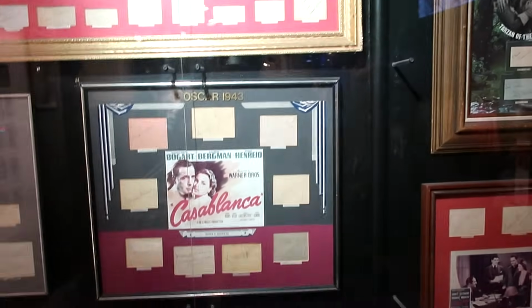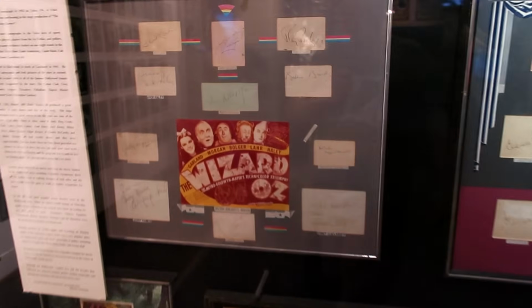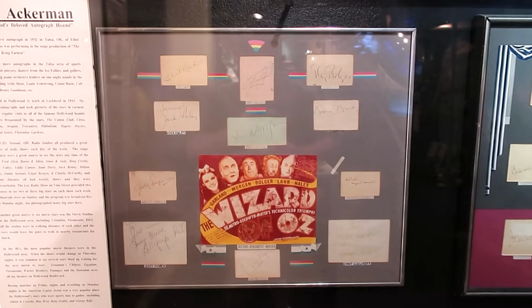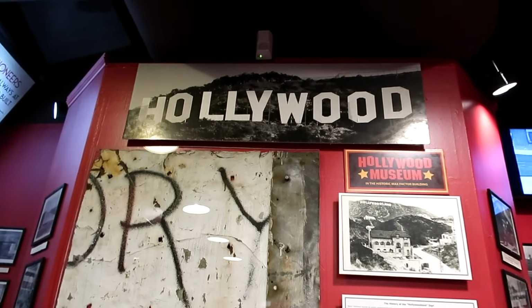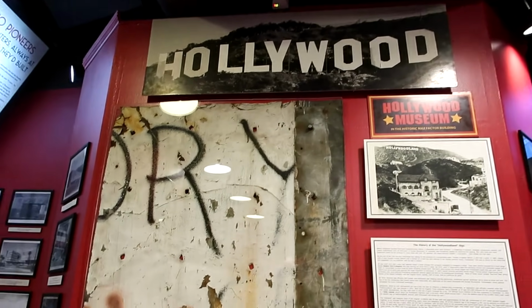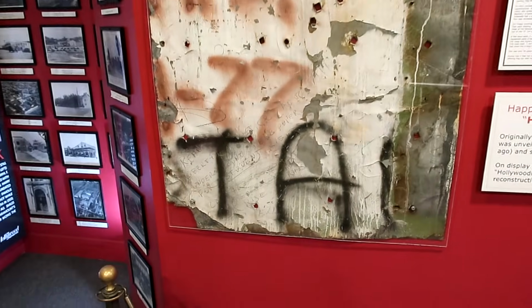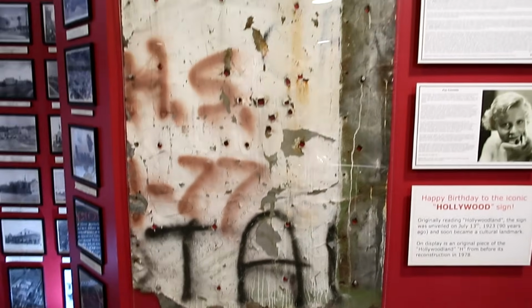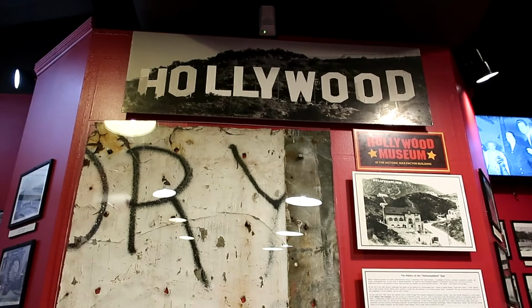You got Casablanca, and even the Wizard of Oz. That's pretty amazing, the cast of the Wizard of Oz there. And here we have a genuine chunk of the Hollywood sign. You can see a very weathered piece right here. It's got bullet holes, it's got graffiti, just people scrawling their names in it, but this was originally a piece of the H on the Hollywood sign.